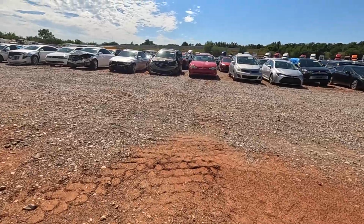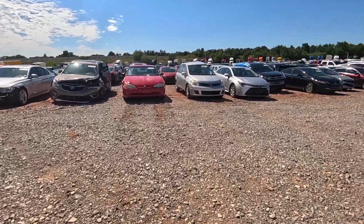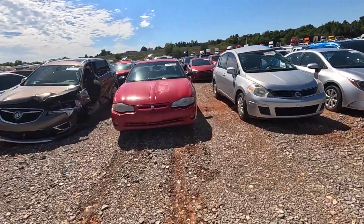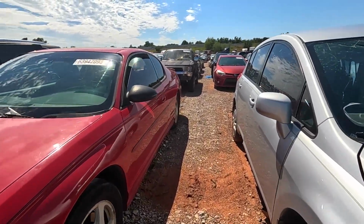I'm breaking my own rule here. I typically don't walk across the aisle to look at cars. I do things in order. We go through that row and then we come up this row. But I saw this and I can't help it. I gotta take a look at it. Monte Carlo, is it an LS? Yeah. No, it's an SS.